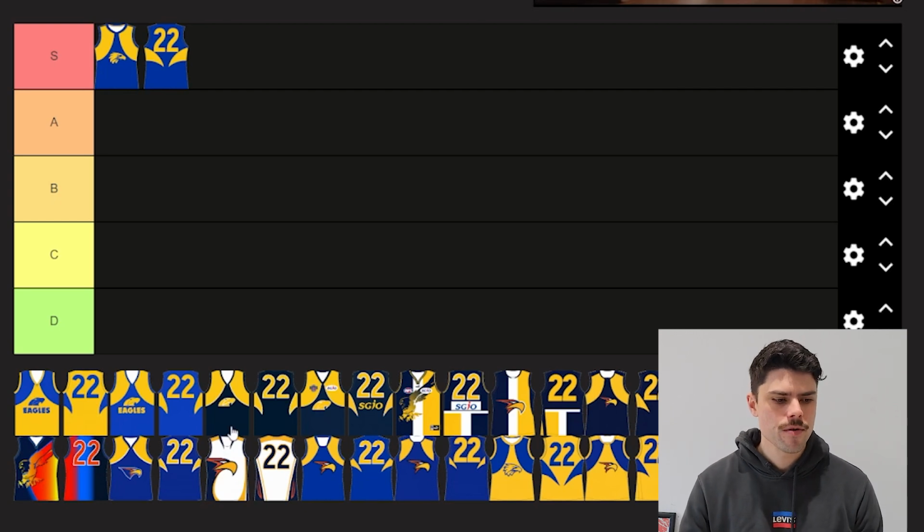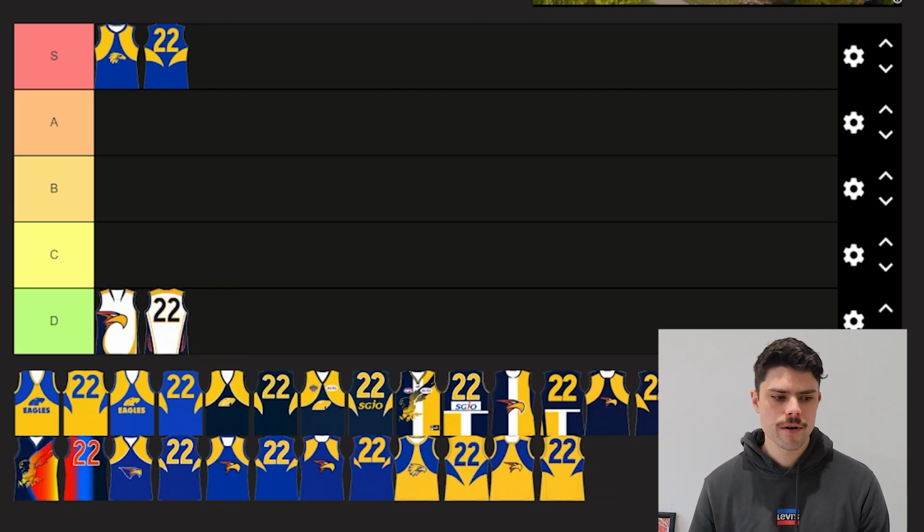What's the bottom tier one? I'm probably going to put this white jumper in D tier. Now, is it hideous? No, I don't think it's hideous. Don't forget, I think it was 2010 this came in. I could be wrong, but I think it's 2010.